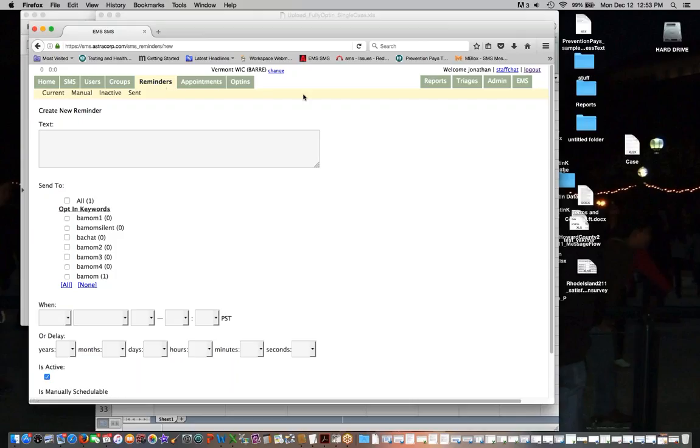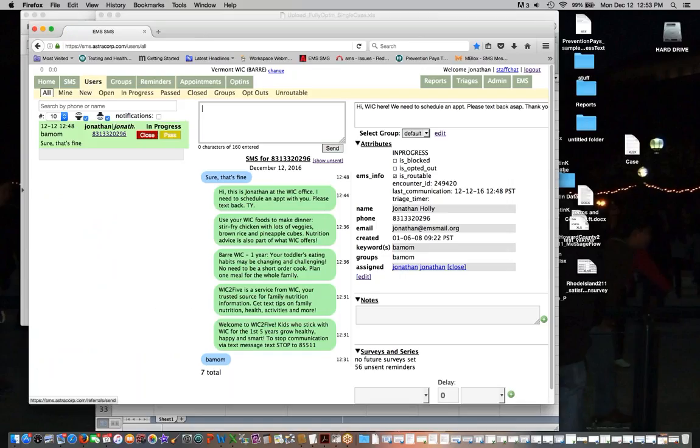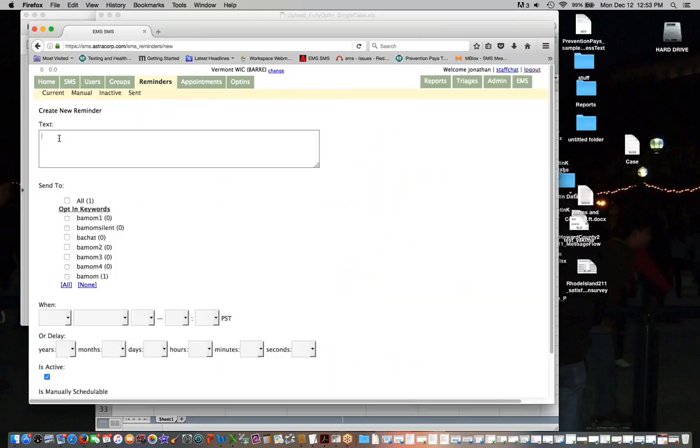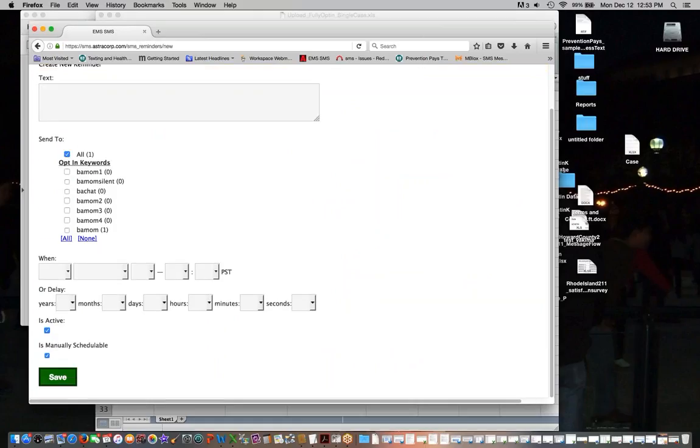So go to the reminders tab. Okay. So when you log in, you default to the last page you were looking at, or the users page, your queue, where all your clients are going to be. To send out a message to everybody, you just go to the reminders tab, and you click new, and then you type your message here, and you select all. If you need it to go to just the 1-year-olds, then you would select the 1-year-old. If you need it to go to everybody, then like I said, you just pick the all.